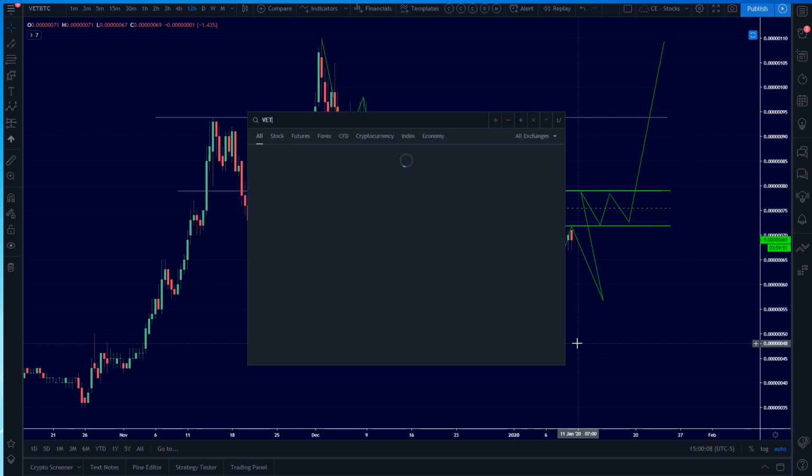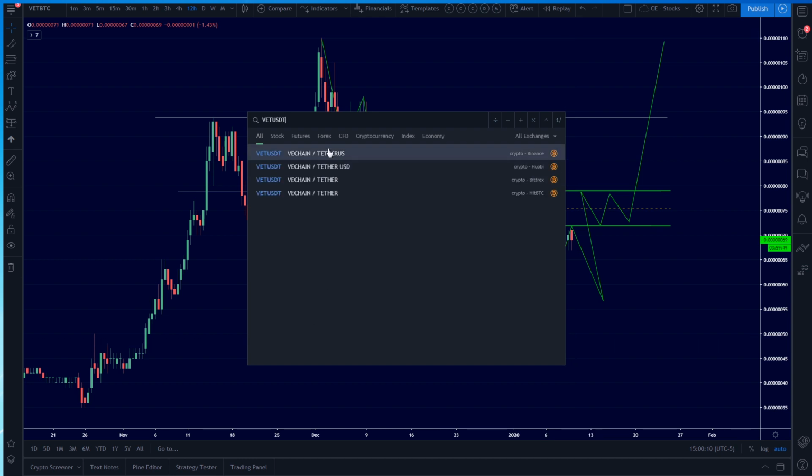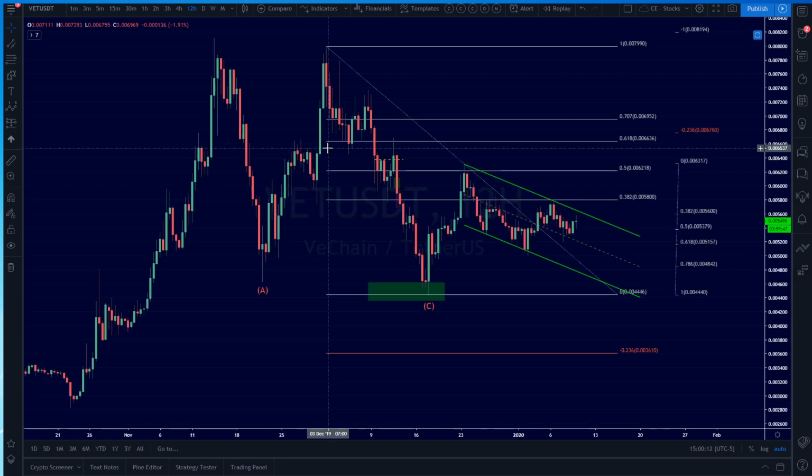Now let's take a look at VeChain versus the US dollar, or versus Tether. Again, I'm still looking at a 12-hour time frame and seeing what we've got here. So basically, this move down to this move up, I have it articulated over here on this fib pull. So the dominant swing low to the dominant swing high, we're starting this retrace.